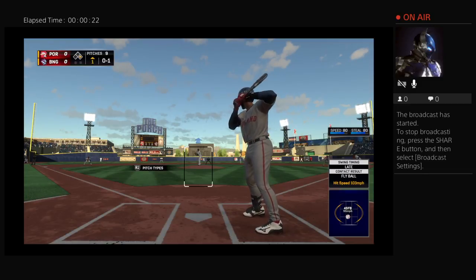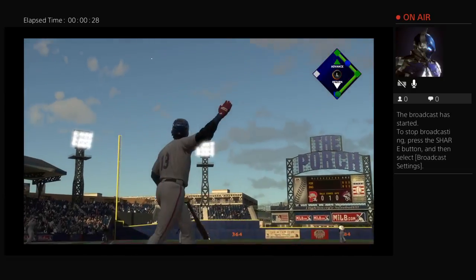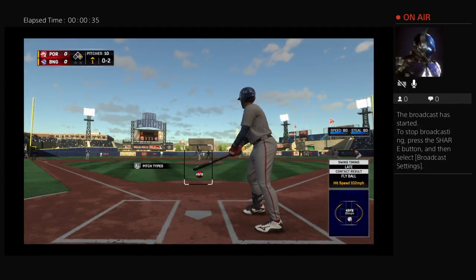Our home 9 as they begin play here this evening. It was another loss last time out. In this portion of the schedule, a swing and a shot hit down the corner. And he pushed it just a bit too much. It'll wind up a foul ball.